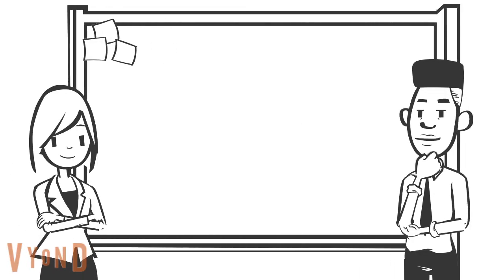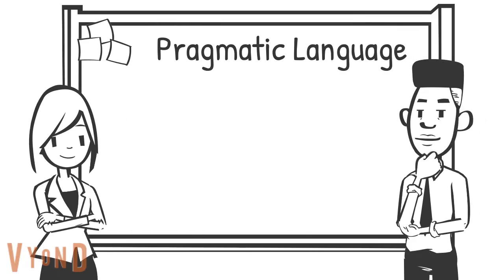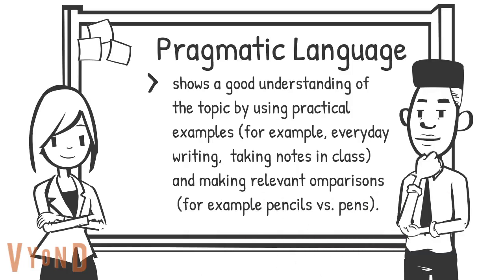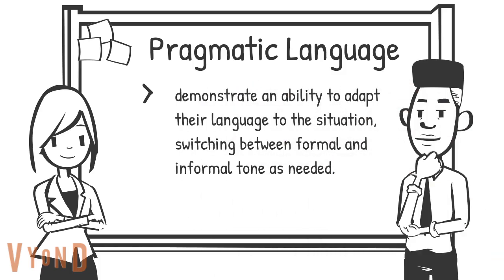Third, pragmatic language. The candidate shows a good understanding of the topic by using practical examples. For example, everyday writing, taking notes in class, and making relevant comparisons. For example, pencils versus pens. They also demonstrate an ability to adapt their language to the situation, switching between formal and informal tone as needed.